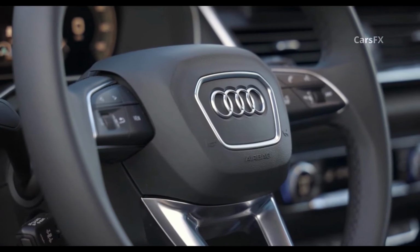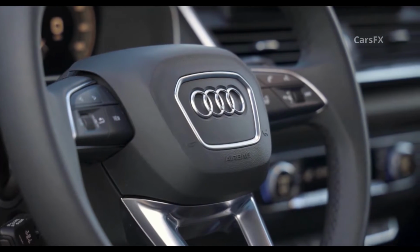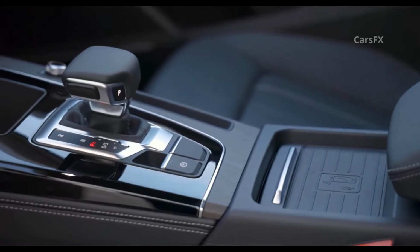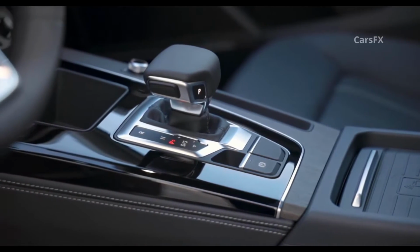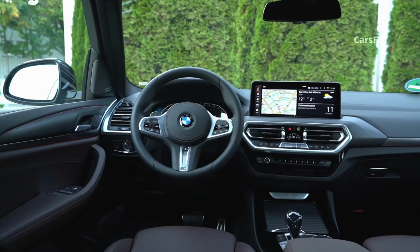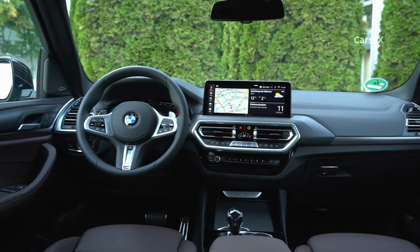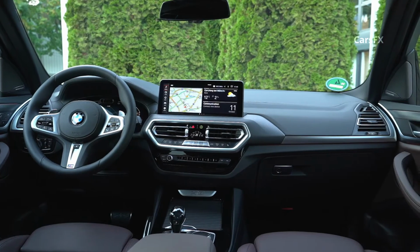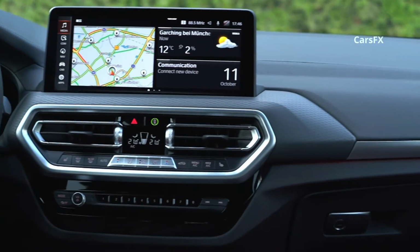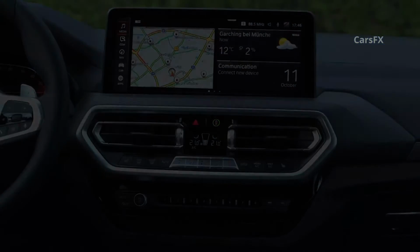Its haptic feedback clicks back at you much in the way its physical buttons do. Besides imparting a sense of robust quality, it's also helpful when using on the move. Overall, however, the BMW X3's interior just outshines that of the Q5, not only in perceived quality and style, but also when it comes to its infotainment system.